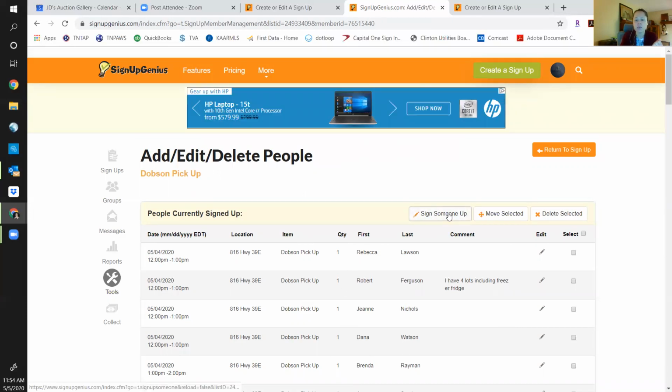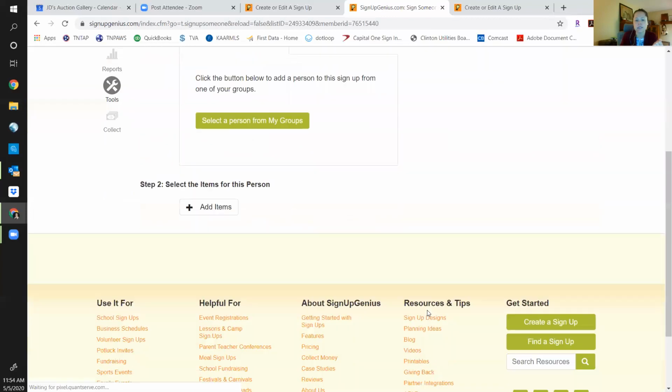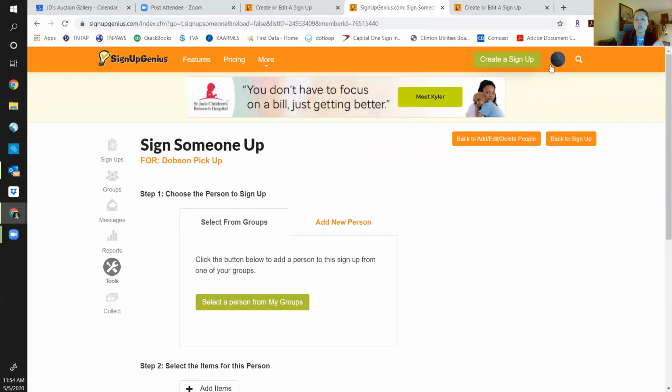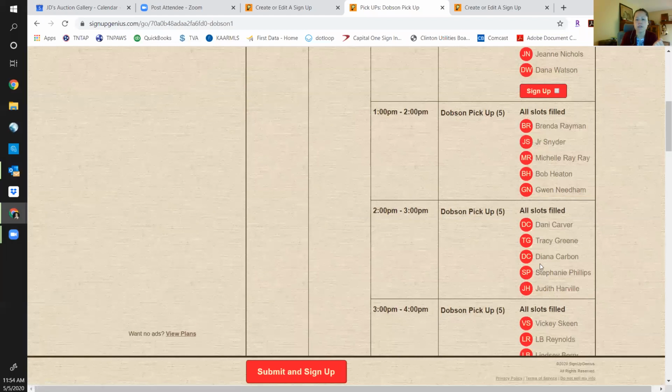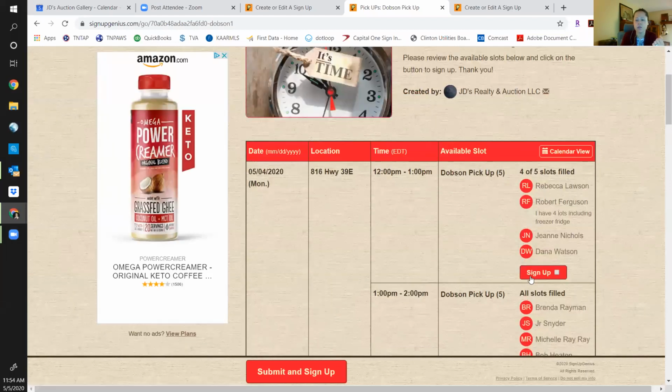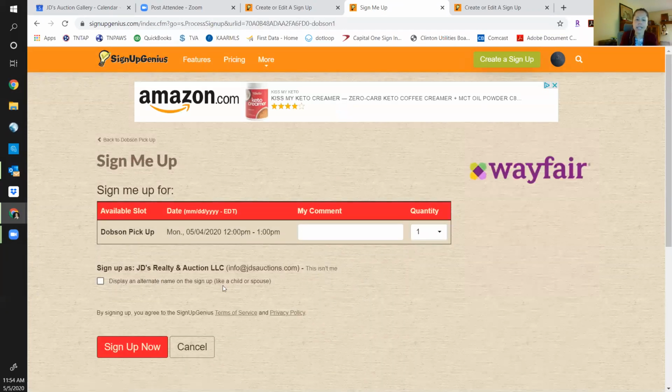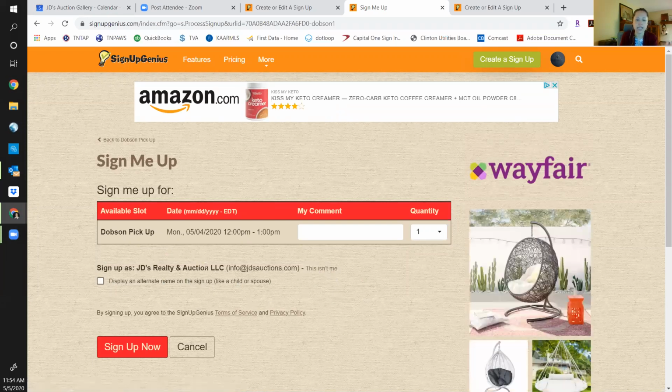Here you can also sign somebody up. It's very simple. You can do it from this page, or you can go back and sign someone up from here. So let's say we need somebody to sign up. They've called in, they don't know how to sign up, they can't figure it out, or they're on the road and hours away, and they just need to sign up. You just click on submit a sign up, and I don't sign them up this way. You can, which is very simple.